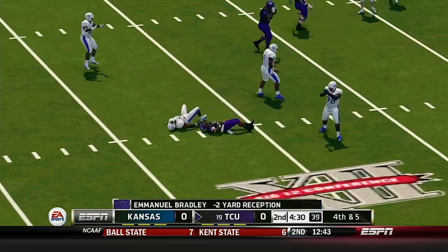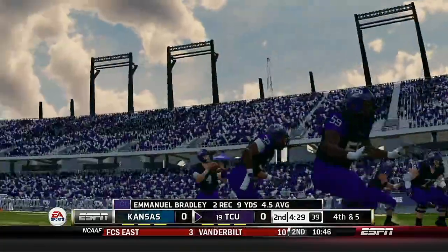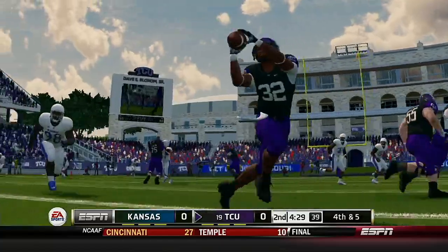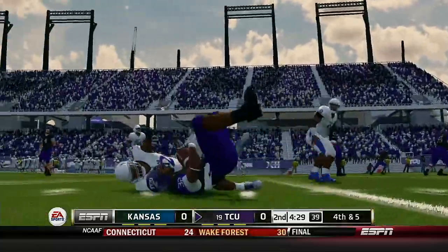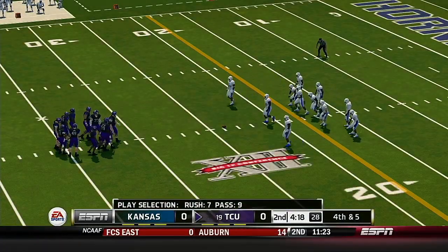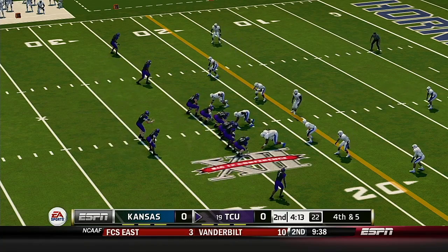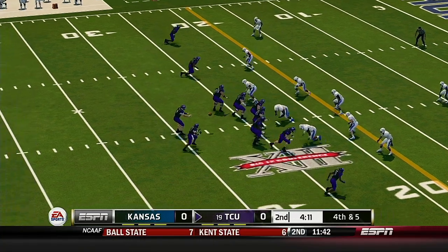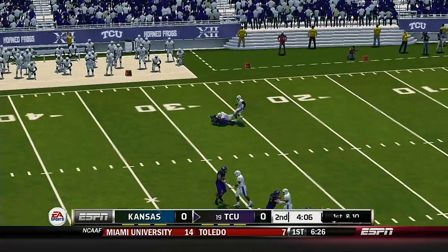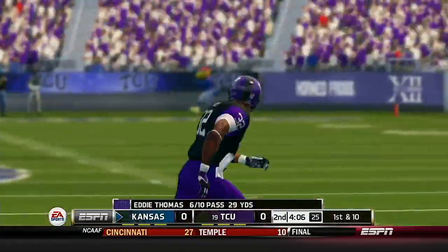Over the middle to his tailback. He's gobbled up in the backfield. Loss of 2 yards on the play. Fourth down. It's fourth down, and they're going to try to go for it. Hit hard for a loss. Defense stiffens on fourth down, and the ball will change hands.